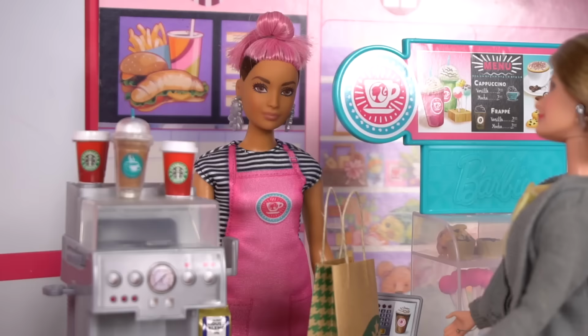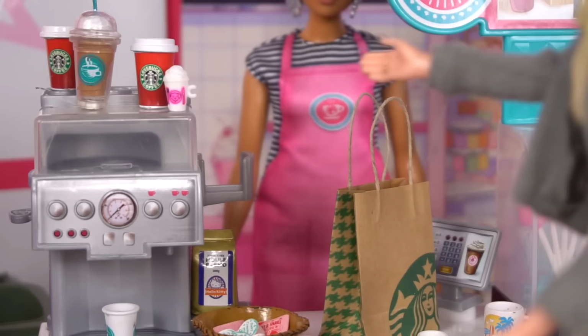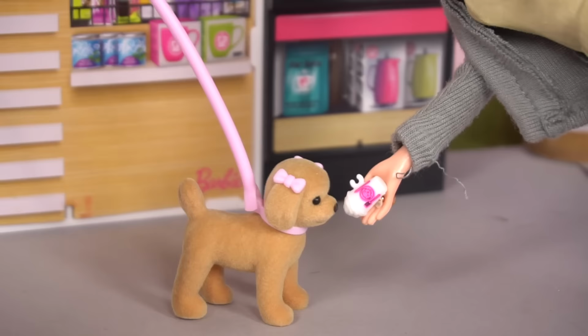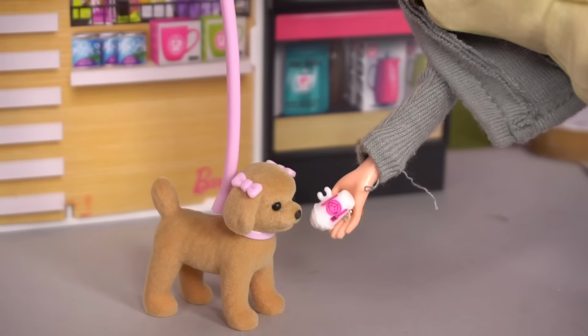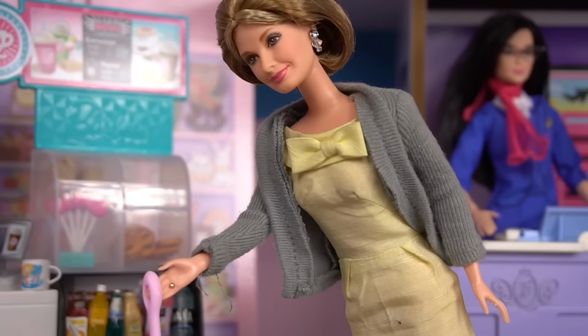Here you go, ma'am. Here's your order. Thank you. Oh, but actually, you forgot my little Muffy's puppuccino. It's right over here. Oh, perfect. Thank you. Little Muffy loves having a puppuccino before a long flight. Here you go, honey. Hello, can we pet your doggy, please? Oh, of course. My baby is very friendly.